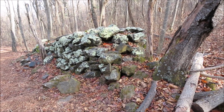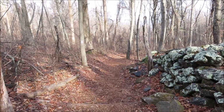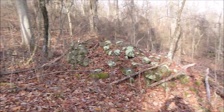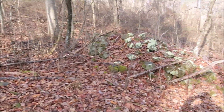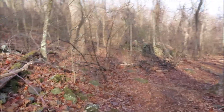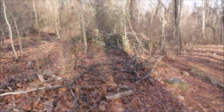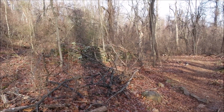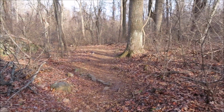Now right here is a pretty good sized pile of rocks right here. So just keep heading on down. Here's more rock piles here right by the trail. That's a big rock pile right there. Just walked past it. And then there's one here. And then there's a couple more down here. Sorry about the jiggly camera, but let's see. There's one there, and there's another one behind that. So that's 1, 2, 3, 4 of them, mostly in a line. And we'll continue descending into the hollow.